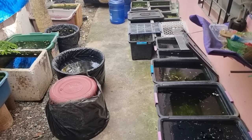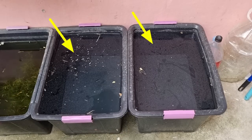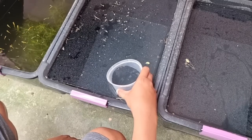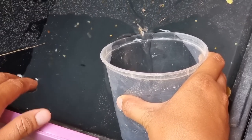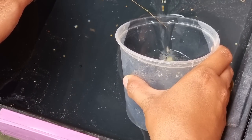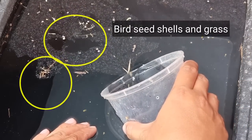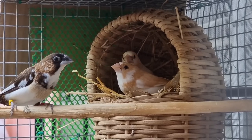Since all my tubs are occupied, and the only vacant tubs are these 2 tubs right here that we set up 3 days ago, today I can already see a lot of white substances floating on the top surface. I usually condition the tubs for 1 week to make it very safe for the fish, but today I am forced to use one of the tubs, so I will have to remove all these white substances on the top surface. I also see a lot of bird seed shells and grass on the top surface because my birds are already nesting.